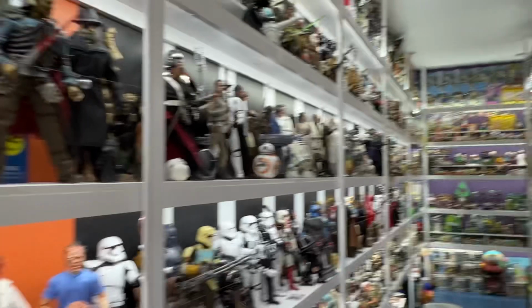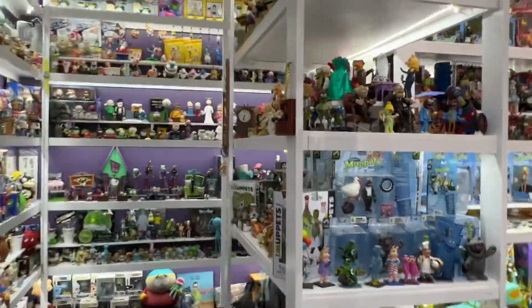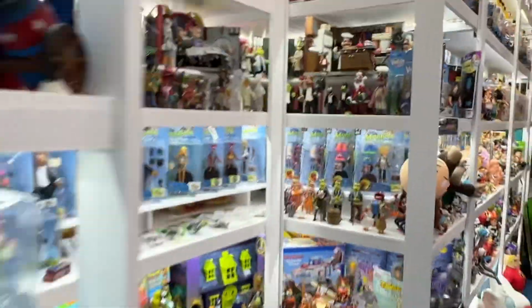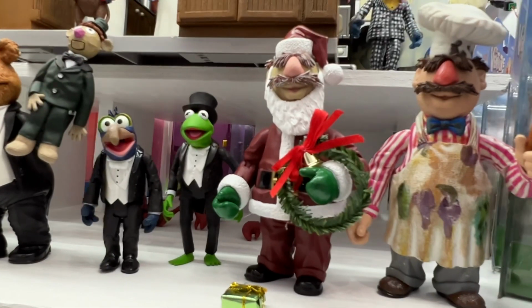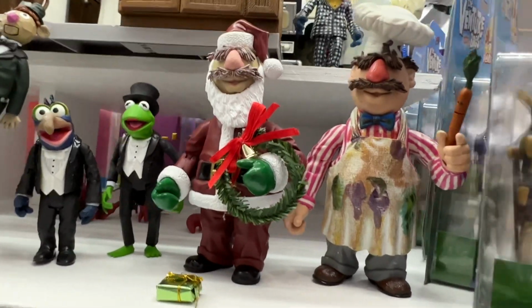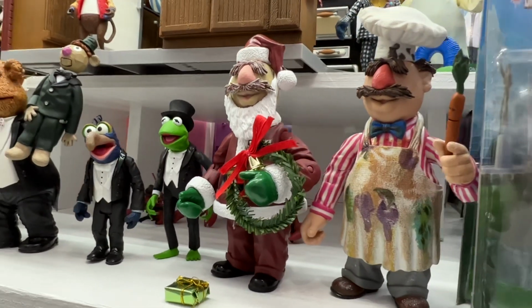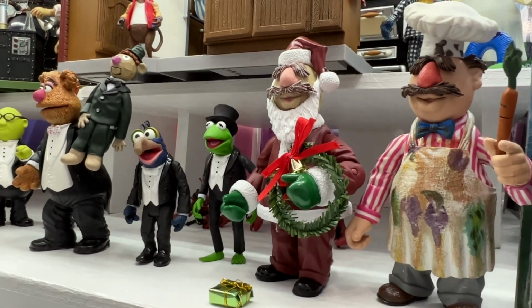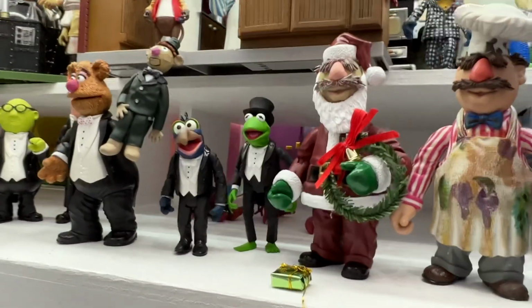So number 3 on the list. It's another one of my favorite all-time characters, dressed up like Santa. The Swedish Chef. Here he is right over here. He didn't come with the wreath. I added that, but the scale was just so good I couldn't resist. And there we have the Swedish Santa. I also have an early test shot of this guy with different colored gloves.